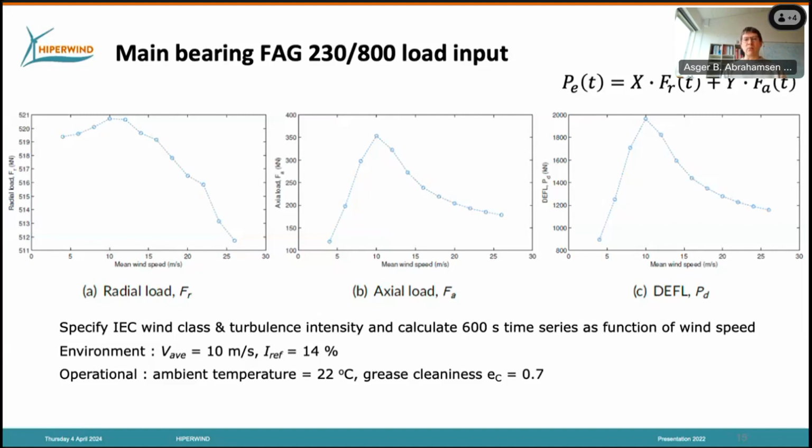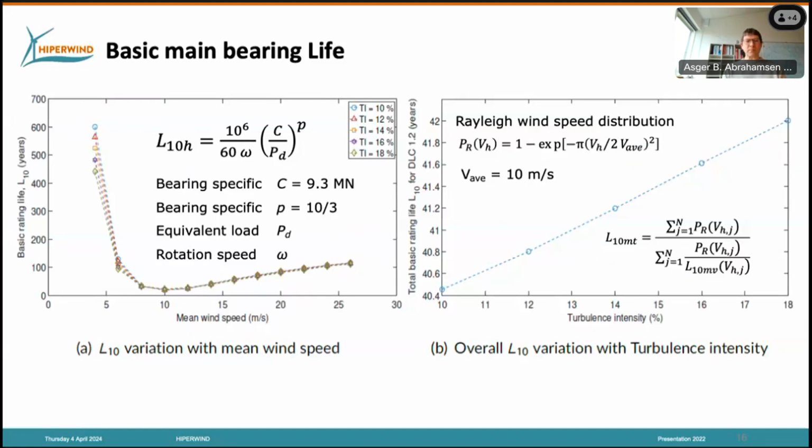So now we know the loads hitting the bearing, and we are ready to feed that into the life equation. Once we do that, we will get a basic life at the left here, where you can see that if the turbine was operating at 5 meters per second constantly, the main bearing would last for 600 years, or between 400 and 600 years. But that's also a point where the load is small.